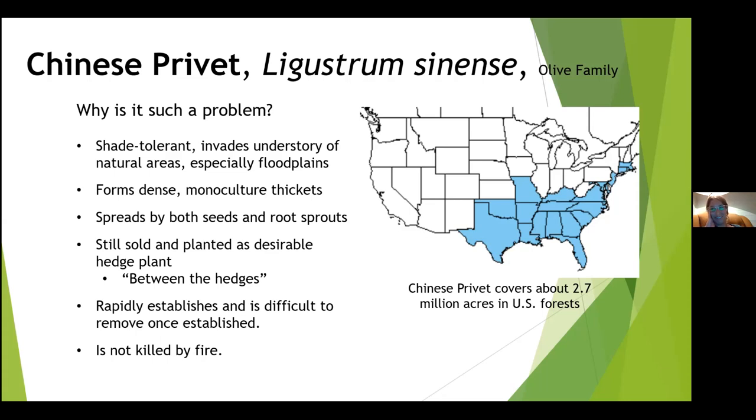This is another opportunity for us to form a petition, right? So we should petition to have the hedges changed to a native, which has been attempted before. UGA claims that because they don't ever allow it to fruit, they're not spreading privet, which I guess, but it sets a bad example, I would think, for the university to have this invasive plant as the famous hedges. It also is not killed by fire. This is a really kind of crazy fact about Chinese privet. Okay, 2.7 million acres. That was the number I was looking for on the last slide. It's just a huge amount.